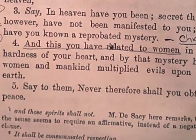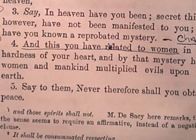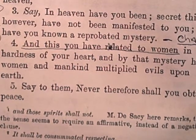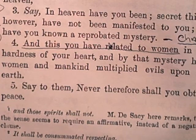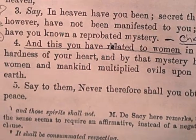And by that mystery, now remember that mystery, this is where we get the evolution of where these mystery religions come from, of which Ishtar is the queen of Babylon, the queen harlot of these mystery religions. And by that mystery have women and mankind multiplied evil upon the earth.